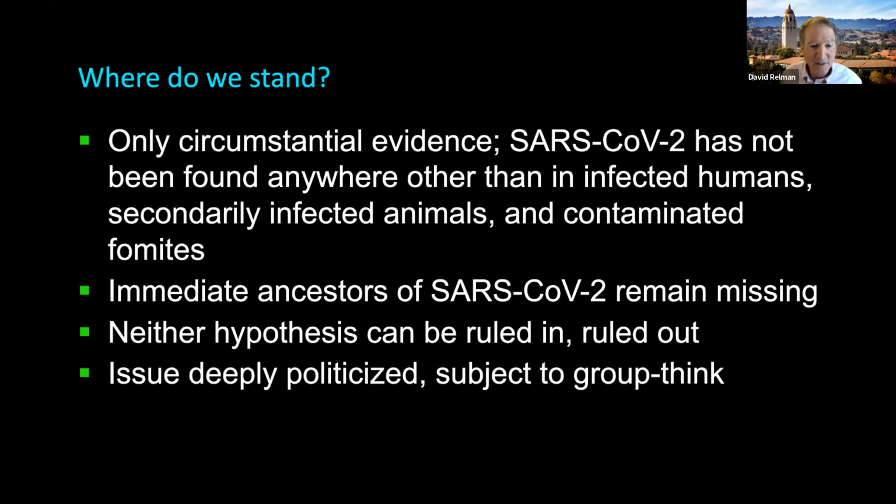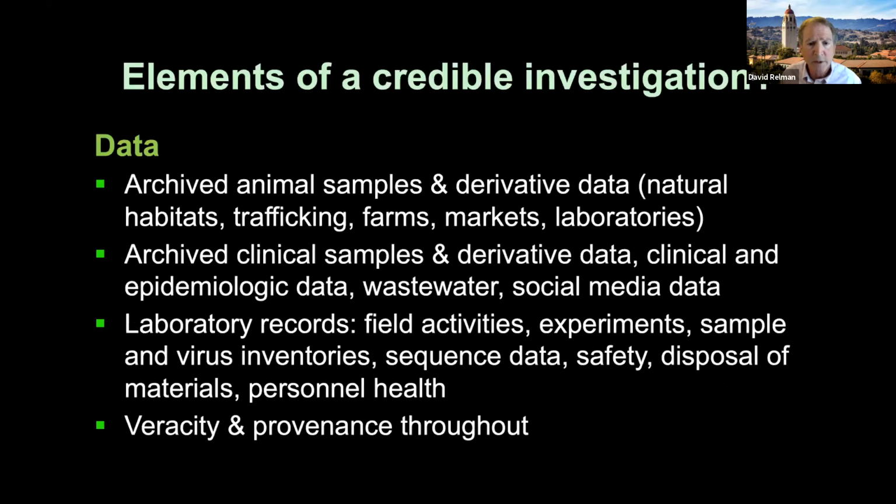Neither hypothesis that I've described can be ruled in, neither can be ruled out. Many people have opinions about which is more likely. I am not going to share any opinion about this because I think it's in some ways unwise and perhaps unhelpful. The issue has become deeply politicized and, unfortunately, in my view, subject to groupthink. And that goes for scientists as well as other members of the general public.